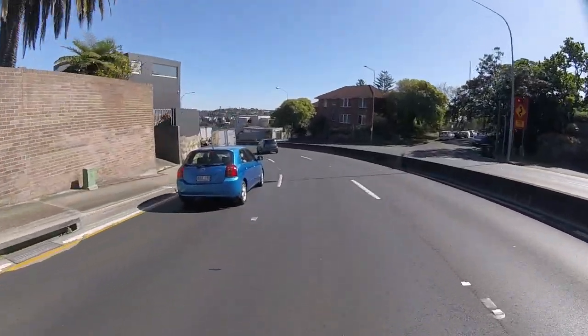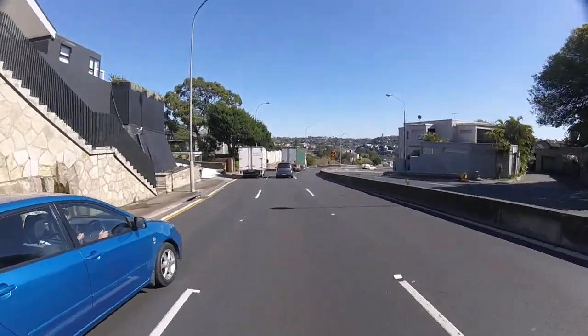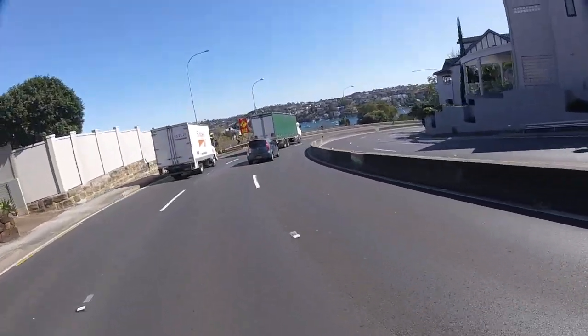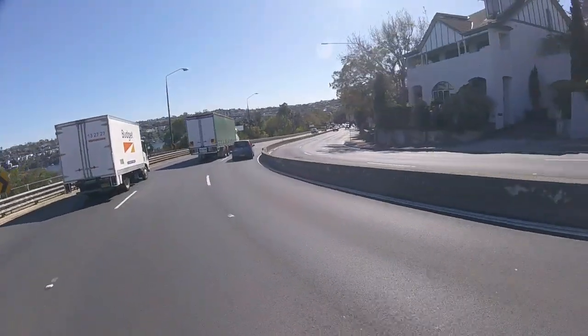The fun part of the ride, the Spit Bridge. Get a speed camera back up there at the top, they've got a speed camera at the bottom. No point overtaking him, mate, because the lane ends.